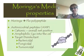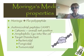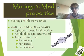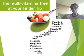They call them antimicrobial peptides because they're not only antibacterial, but also antiviral and antifungal. And they are anti-tumor, so they can kill cancer and tumor cells. It's just an amazing thing.